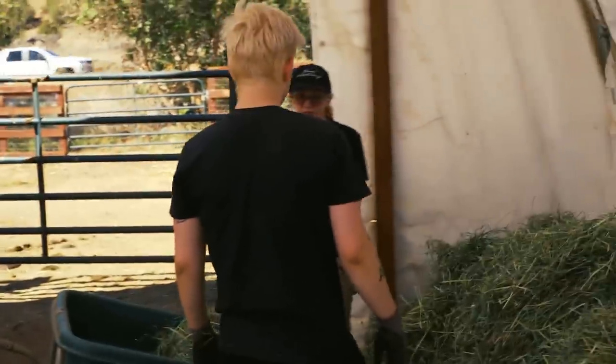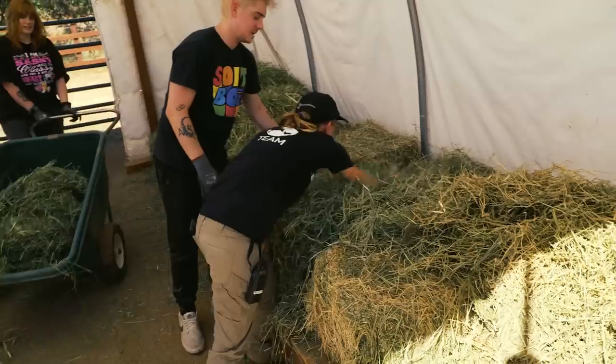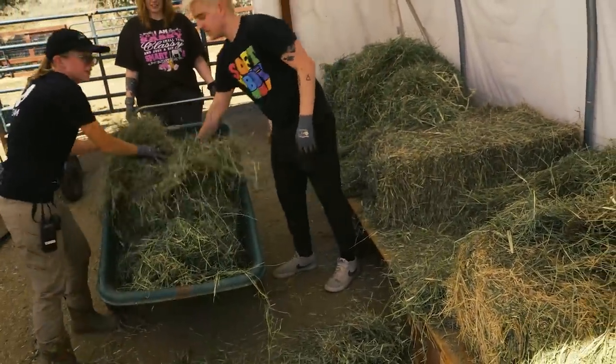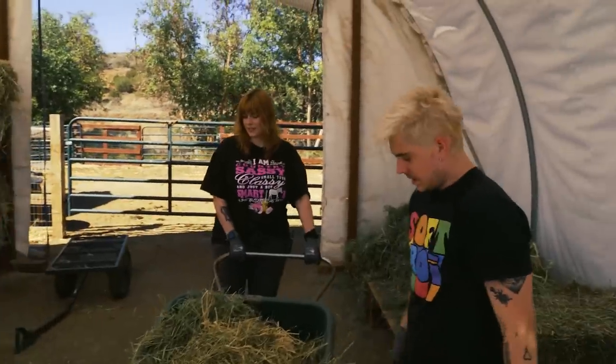And then they also get Timothy hay, which is this next one over. They get one flake of Timothy, so we'll estimate this as a flake. Okay. This will work. Cool. And then they get one flake of alfalfa, which is all the way at the end. The yummy.